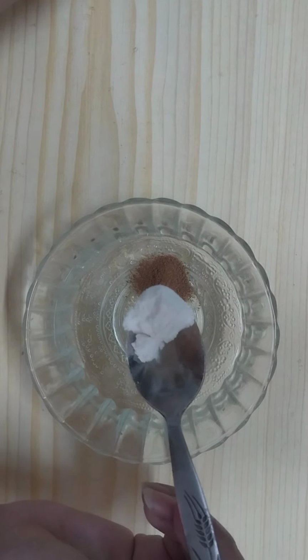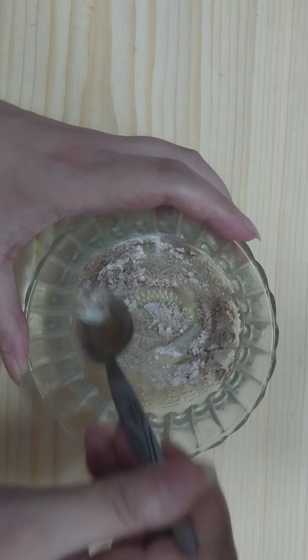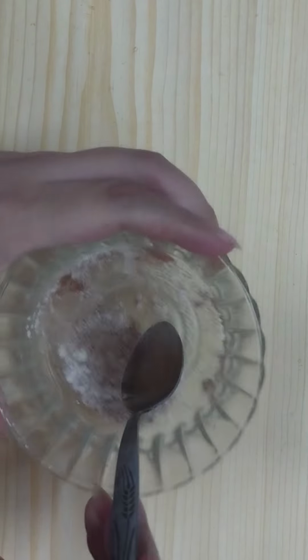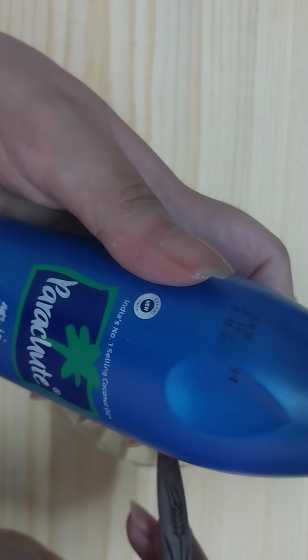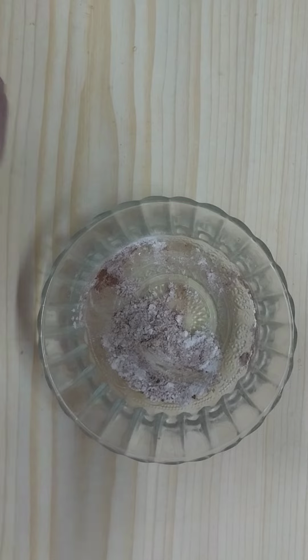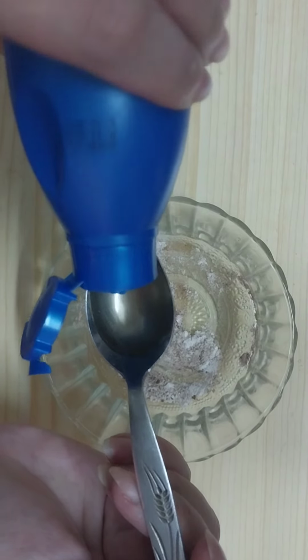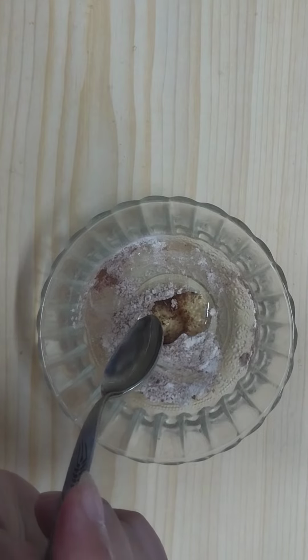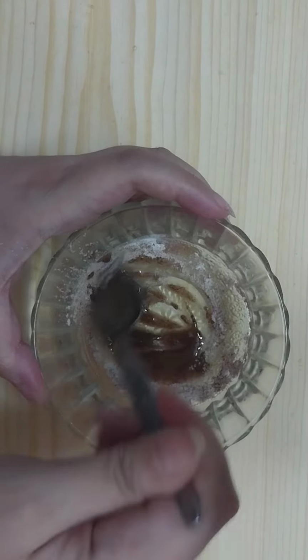Then, my friends, we need half a teaspoon of cornstarch or corn flour. Mix these two ingredients together like so. Then we need to add one teaspoon of coconut oil, and here I'm using Parachute coconut oil. You can use any coconut oil available to you. Now mix the ingredients very well.